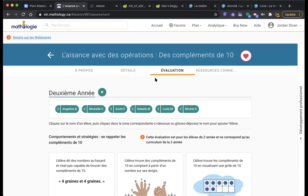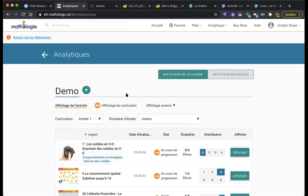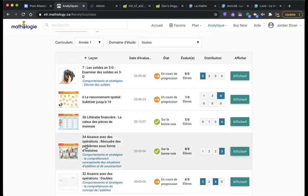And then once you've done this, you can come back up to the top here where it says Analytique, and you can go to Analytique de la classe, so you can see your whole class. So I'm going to show you my grade 1 class because there's a lot on here. And you can see all of the activities that we've done, and you can see where we're at. So you can see, you know, we're trucking along, we're getting there.